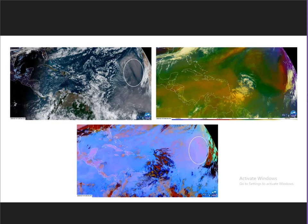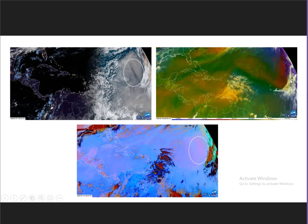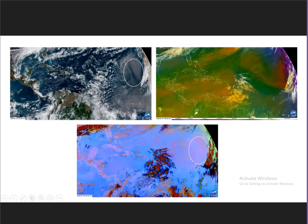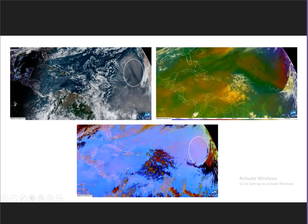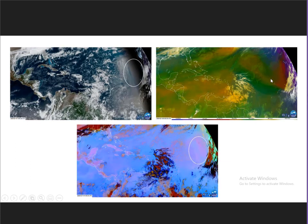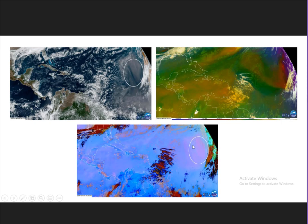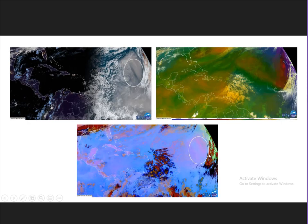Oh, sorry, I used my cursor. With that dust plume, we have very dry mid upper levels and a very interesting, what we call crisp cloud line here associated with the circulation and the dust plume. So this is something that we were watching. It's very, very well defined. Sorry, go ahead. Okay, yeah, well, that's impressive.